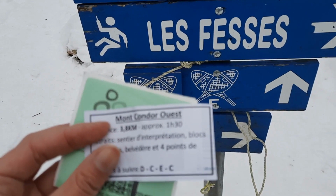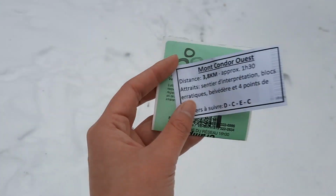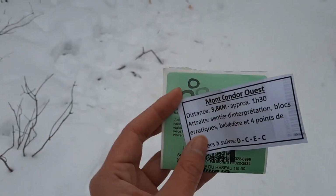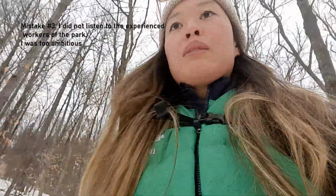I came a little late in the afternoon, so they actually gave me a trail to do of an hour and a half because you have to leave by 4:30. So I gotta finish this trail by that time. I'm hoping to do 3 summits by that time. I don't take too much time filming all of this. So we'll see.